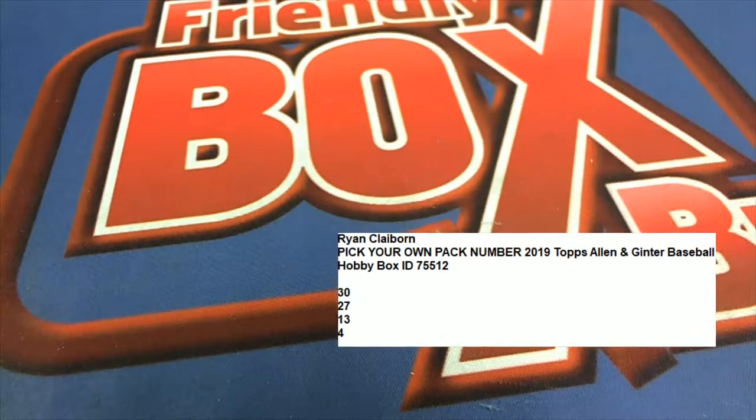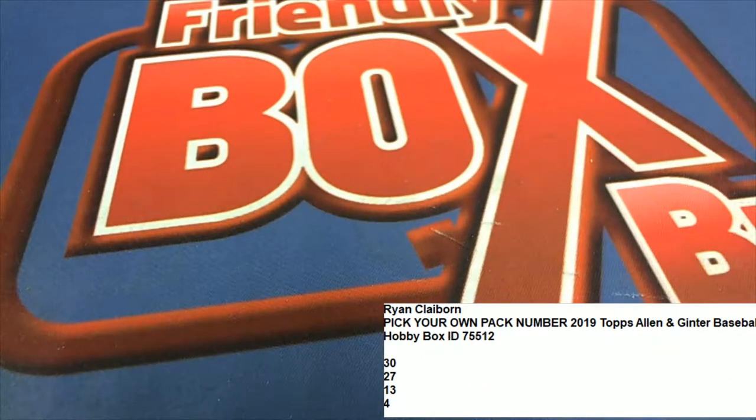All right, we got a little pack rip session we're going to have real quick here and see if we can pull something big. We're just going to start off with Ryan. And so good luck to you, Ryan. And here is a quick look at your packs and what you've got here. 30, 27, 13, and 4.